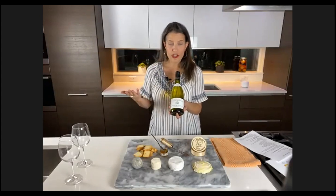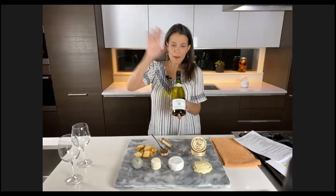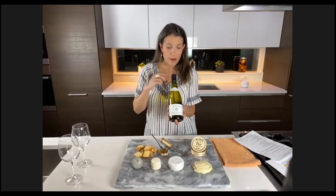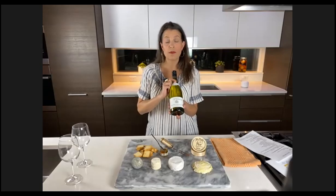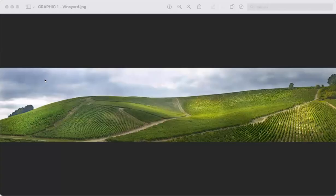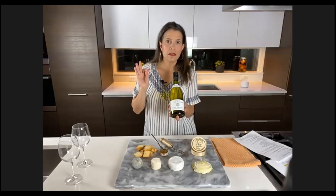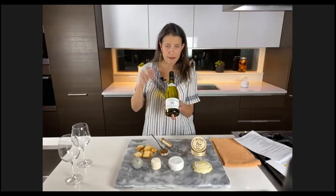So when we refer to French Chardonnay, the most popular region, or I guess the biggest region for the Chardonnay grape and also the Pinot Noir grape, is Burgundy in France. So red Burgundy is Pinot Noir, white Burgundy is Chardonnay. Two of the most popular, I suppose, grapes grown there. And it is just this beautiful, ideal climate for growing these cooler weather grapes.